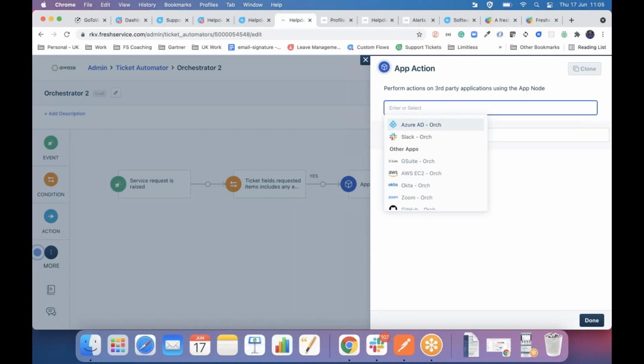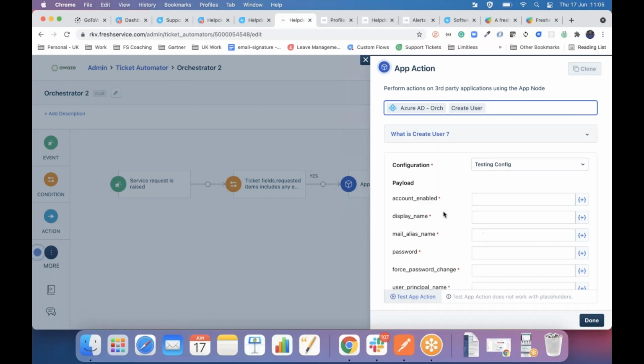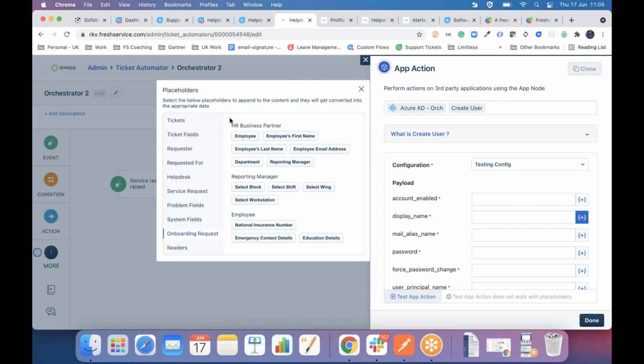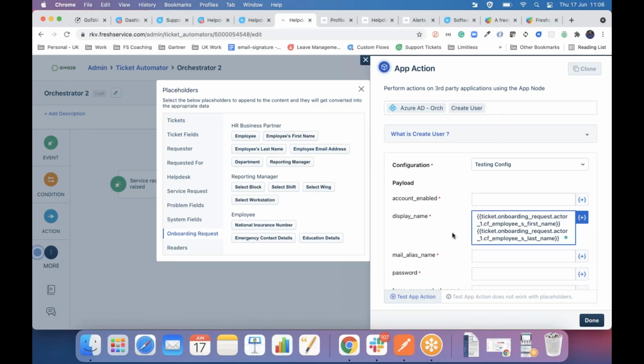So this is a new employee. Of course, we need to create an instance against their name directly in Azure AD. So I choose Azure AD orchestration. I click on create user, and then it shows me the schema of a user within Azure that is required to create a user. So the display name, of course, would be, I need to find the onboarding form. So this is the placeholder pane, which gives me placeholders for all kinds of forms across the help desk. You can see all the different options here. I will choose the onboarding request, and the display name for me would be first name space last name.